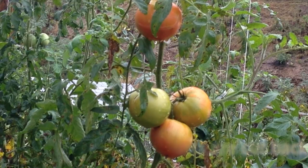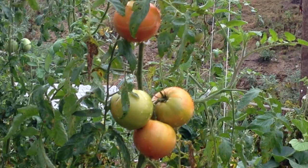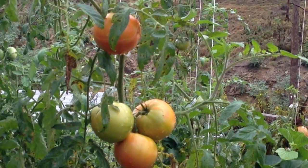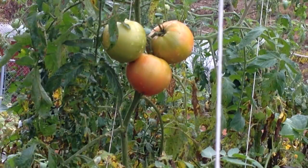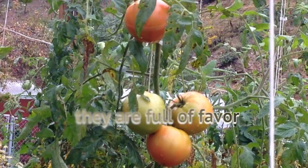So the Rutgers issue, I believe the Rutgers would be a good choice for inside the greenhouse, just a guess, because as you said, Bill, they don't get very big, and the fact that they don't get very large maybe makes them a better choice for the greenhouse rather than trying to grow a larger tomato. Plus we like a smaller tomato, and the Rutgers are one of the best because they're red. Here's another one over here.